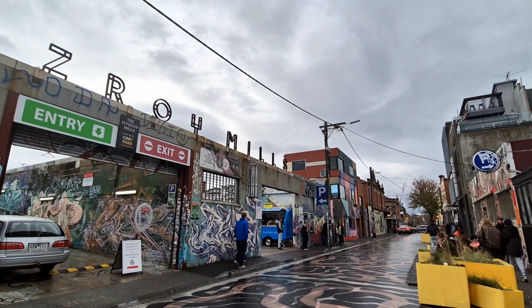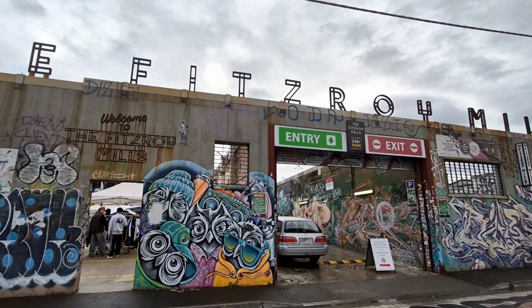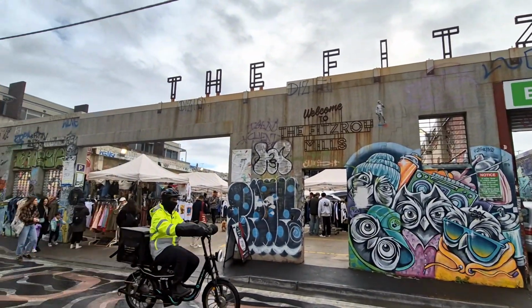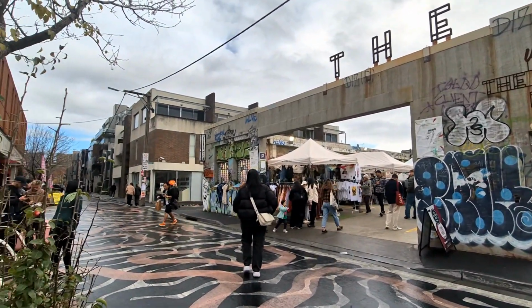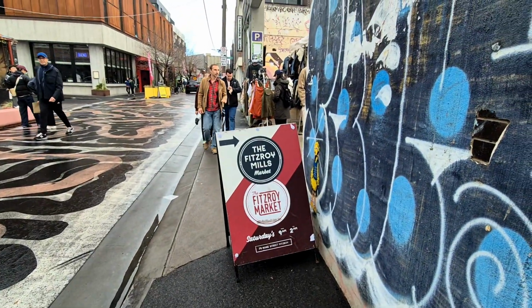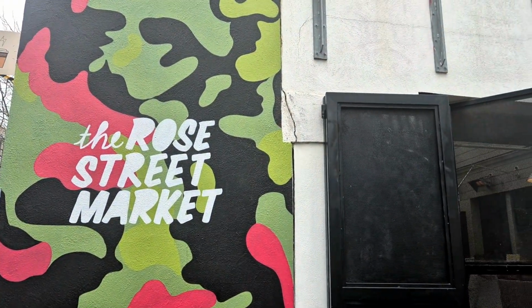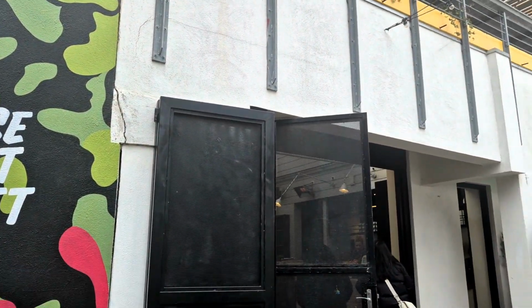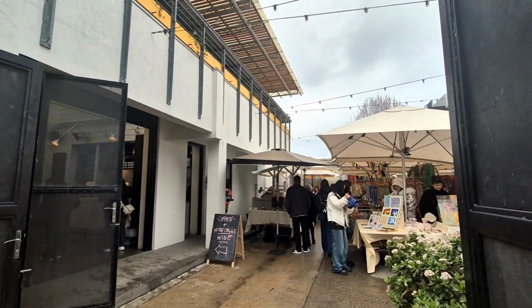And of course our next stop is the Fitzroy Market, and over here you can find some sort of flea market, and if you enjoy flea markets and just looking at things, it is a nice place to stop by. Right beside this market is the Rose Street Market, which is a little bit more of a place to buy gifts, a little bit more artsy stuff, and if you really like this kind of artsy stuff, it's a good place to come and visit.